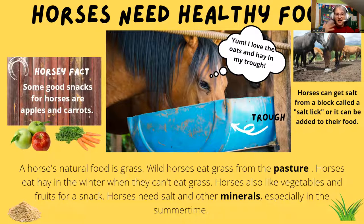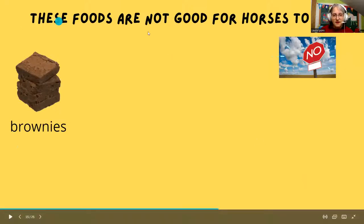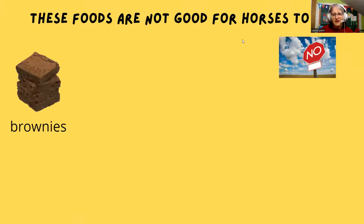Well, because they get hot. Did you know horses can sweat? So when they sweat, they lose a lot of salt. Yeah, that's why they need some in their food. But here are some things that are not good for horses, okay? So we say, no, do not eat them. All right, they're not good for horses to eat.